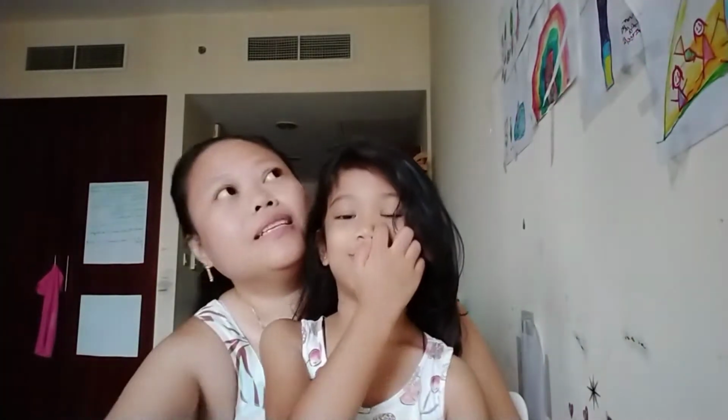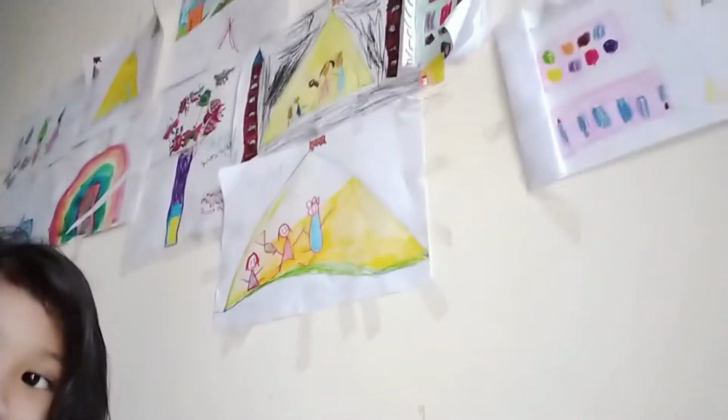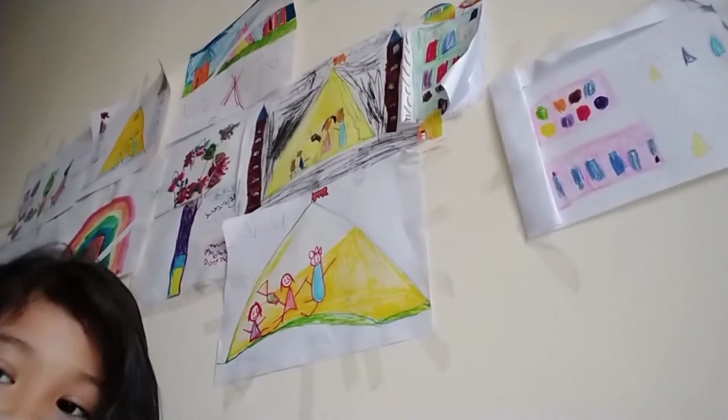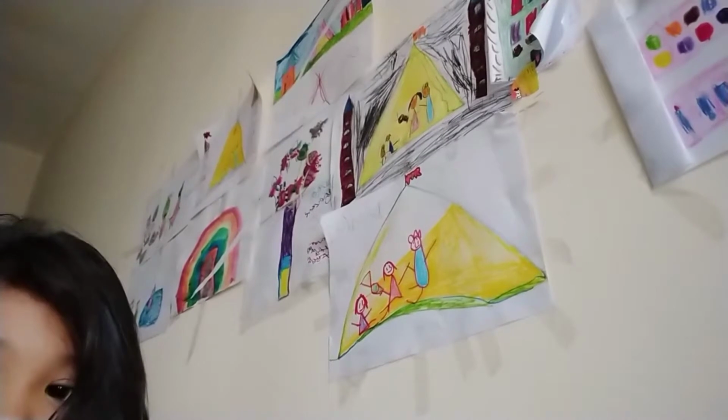So can you see our wall? It's full of her drawings. Because I just like drawing. See, this is the one I lost. I don't know where it is right now. Those are all her drawings.